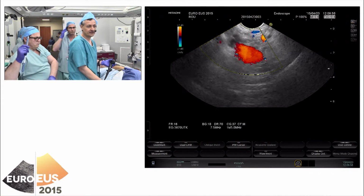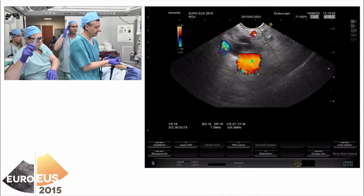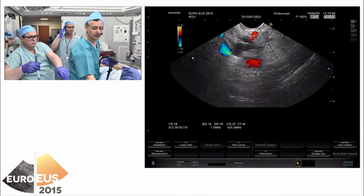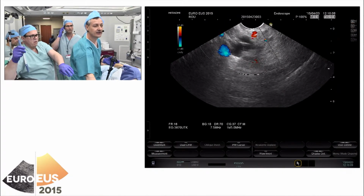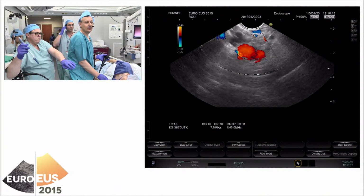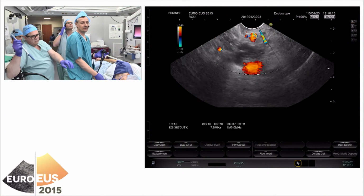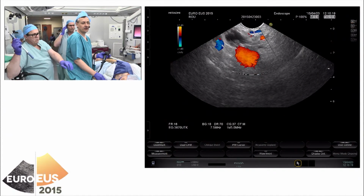We have some vessels, so you see that the needle will come probably exactly where the H letter is. The needle will come from the left side of the image, and we have a vessel here, and you can see it's enhanced. So we need to find a position for the puncture where we can avoid the vessel.